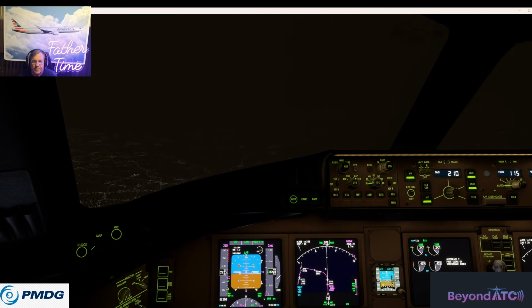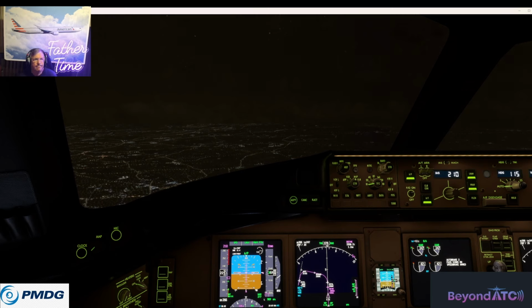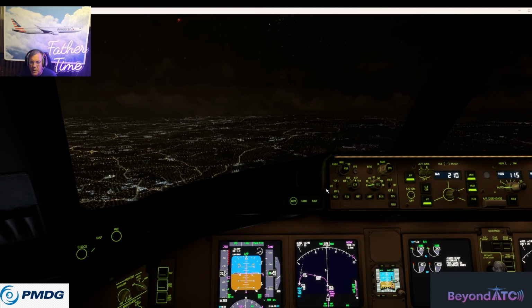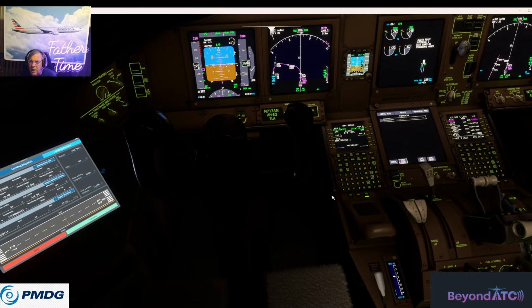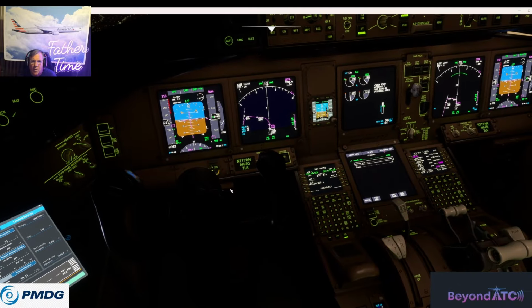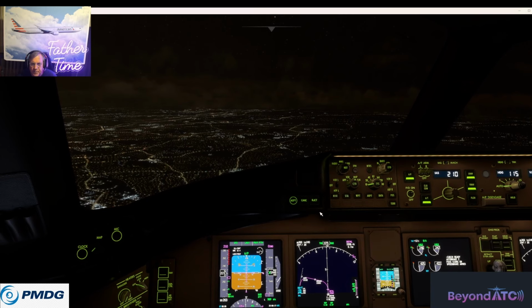It's working nice. Yeah, boy, this Beyond ATC, I like it. I'm kind of mentoring. That's what I'm doing in retirement here, guys. Cabin's ready. And by the way, descent check, altimeter is complete. We usually leave that blank. Didn't particularly like that, but we did.